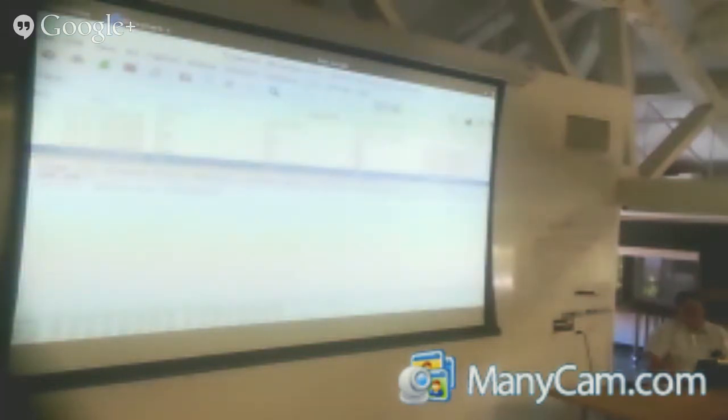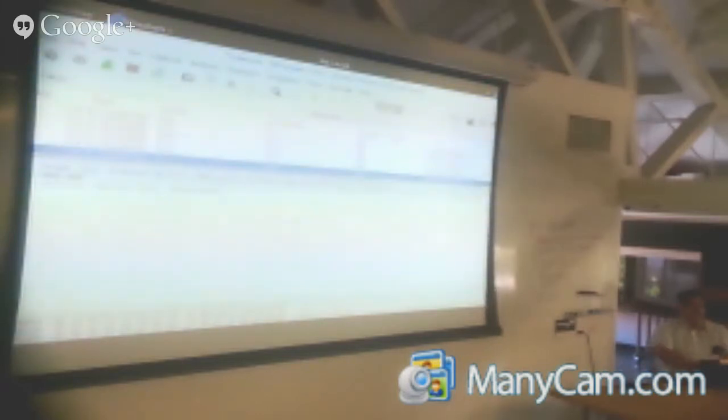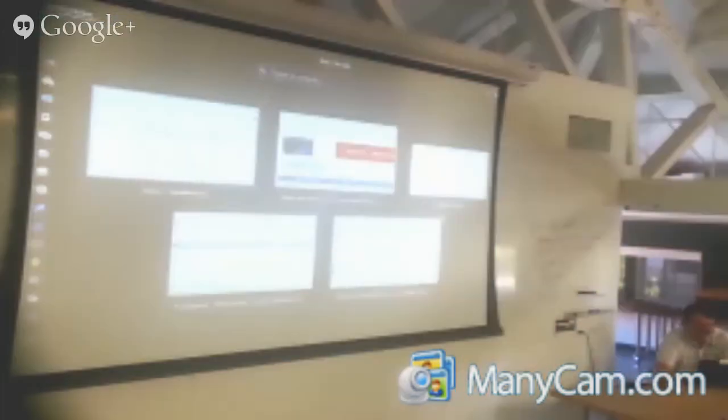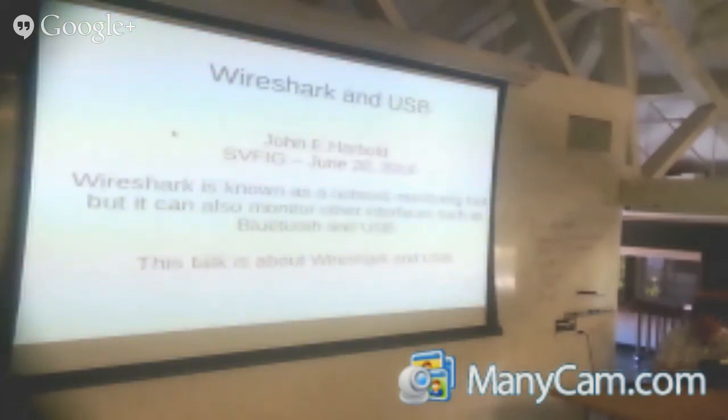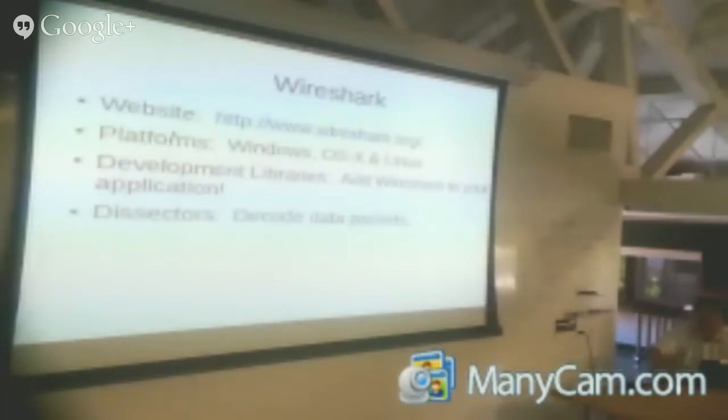A note on Windows. Life is a little bit more difficult. The thing that does the capture on Windows is called WinKeyCap. It's a separate program that's installed at the same time, but it will kill Windows 8.1. You have to reinstall Windows if you install it. On Windows, you have to get a very low interface to the USB stack, down at the kernel level.